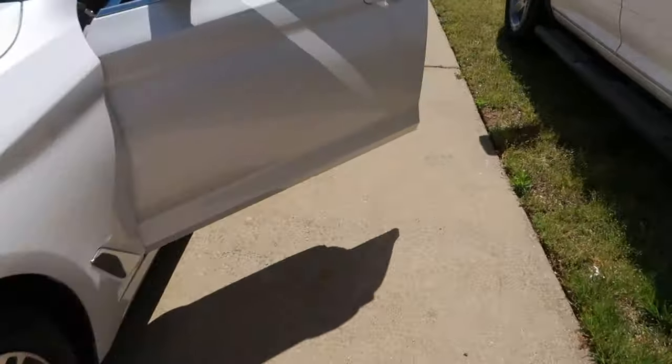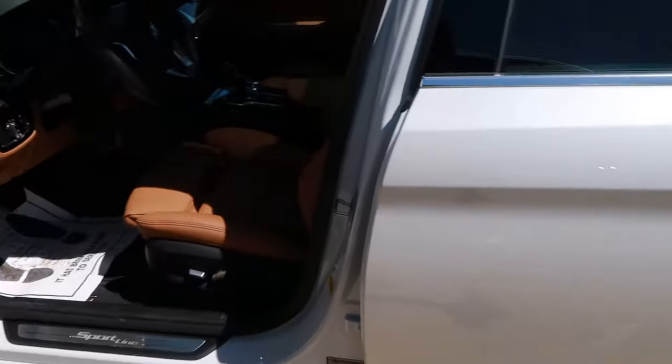All right, so I got more space, so let's see if it fits.